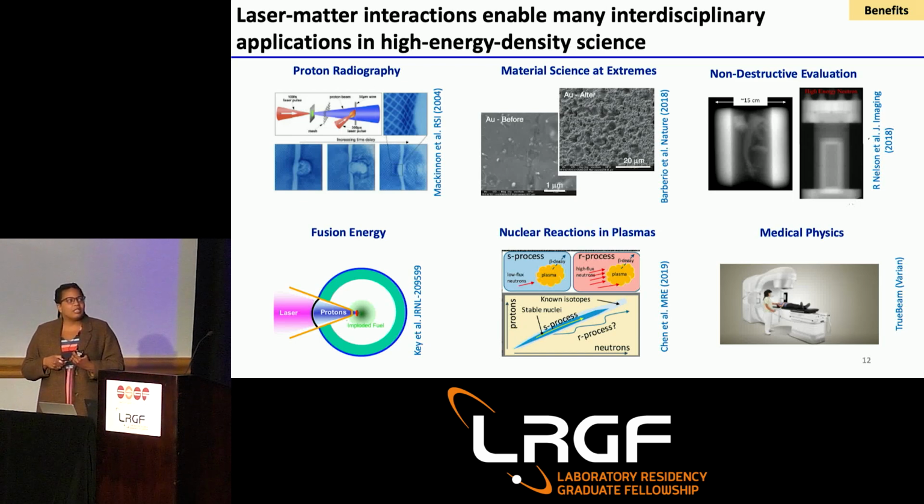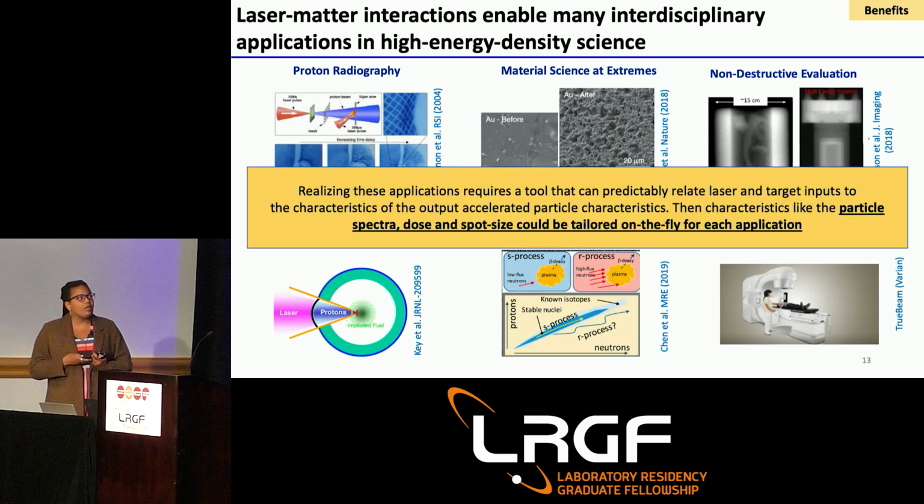There is medical physics, using laser-driven protons as cancer therapy, nuclear reactions in plasmas, and also, interestingly, some alternative inertial confinement fusion concepts that use laser-driven protons as a spark for the reaction. That is gaining a lot more interest again at Livermore, given the recent results in December. But realizing all of these applications requires a tool where we can predictably relate the parameters of our laser to the output characteristics of our laser-driven protons, or laser-driven sources in general. A really powerful tool would be to adjust the laser and adjust characteristics of your sources on the fly.